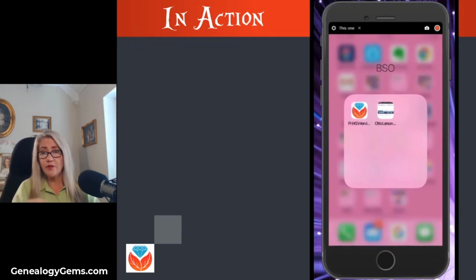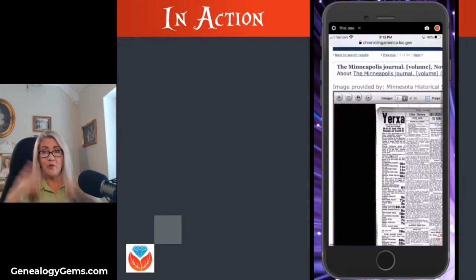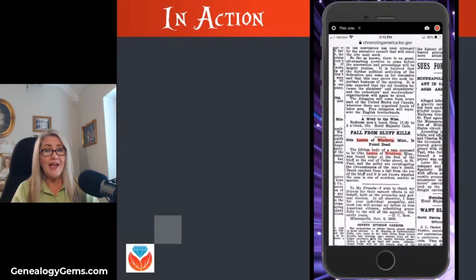Tap outside the folder or press your home button on your phone, and it will just automatically stop shaking. And with one tap, you'll be able to go right back to that exact page. It's not quite as detailed as Evernote, but if you're more likely to be working on the BSOs on your mobile device, sometimes this is a nice way to go because it's already on your home screen. It'll jog you. Oh, hey, I got a few seconds. Let's take a look at this.